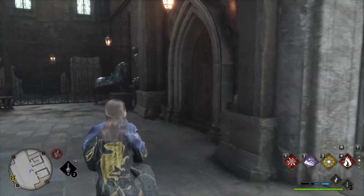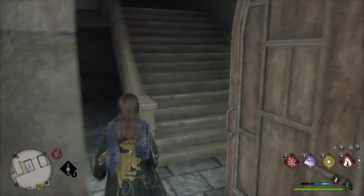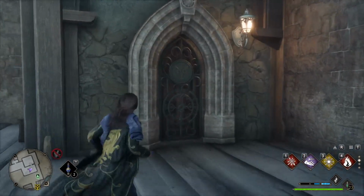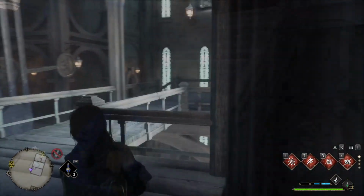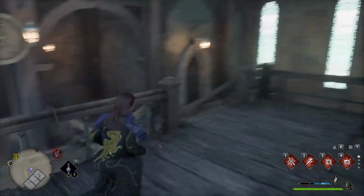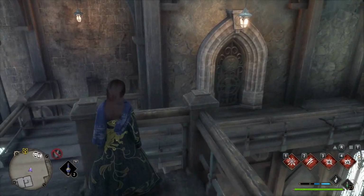The other doors are upstairs. If you go through this door, up the wooden staircase and turn left, you'll see the owl one, which hides a disillusionment chest. Next, go upstairs again until you reach the next level, where you'll find another one across to the right. The final door is upstairs again and through this door.